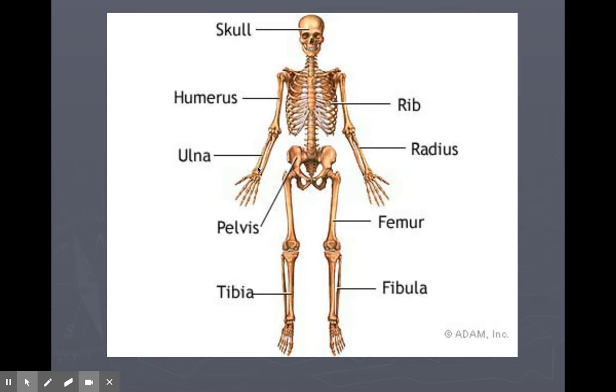Your ulna is, if you hold your palms up, the one toward the inside, away from your thumb. Your radius is the bone that is near your thumb, closer to your thumb on the lower forearm. Your pelvis here holds up your intestines and your organs. Your femur is the largest and strongest bone of the body. It is your thigh bone or your upper leg bone. Your tibia is your shin bone. That's the one you protect with shin guards when you're playing soccer. And your fibula is your second bone in the lower leg.